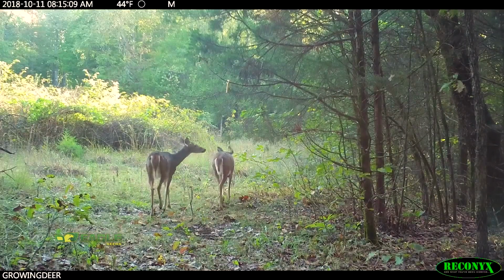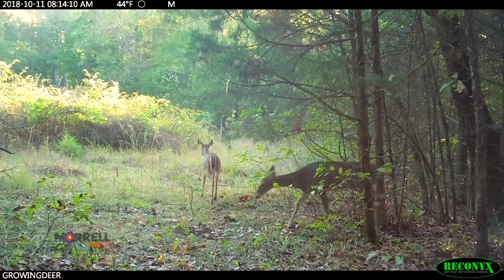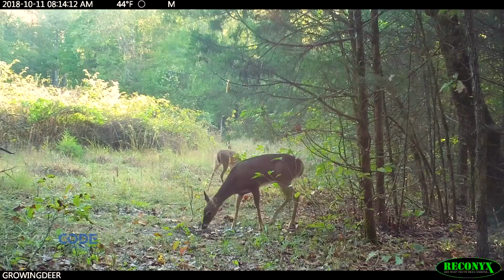Activity at scrapes should continue to increase until several does become receptive. Then scrapes go dead for a week or two during the peak of the breeding season. After most does are bred, bucks again will start tending scrapes.